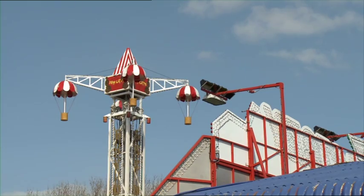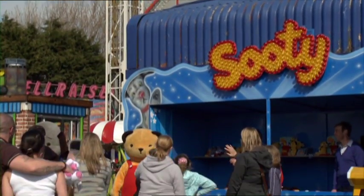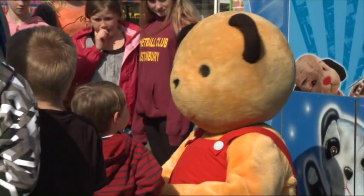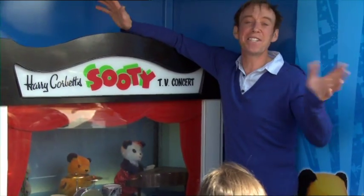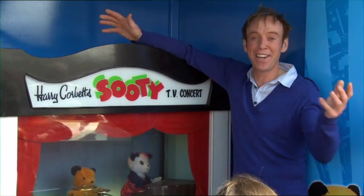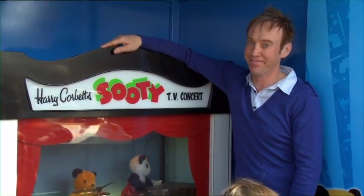The immense family appeal of Sooty is still as strong as ever. As well as his successful television and theatre shows, Sooty can be found in a variety of versions in holiday centres and theme parks all across the UK. Here he is at Fun City in Berrow Sands, Somerset. Isn't it brilliant to think that the Sooty Show has survived for over 60 years? And it's great to see things like this still working on this amusement park. One thing's for sure, Sooty is still a real crowd pleaser.